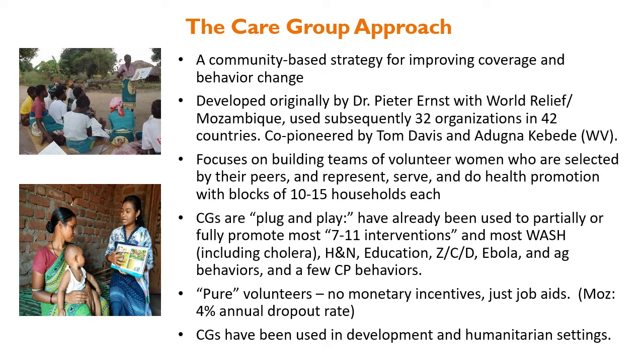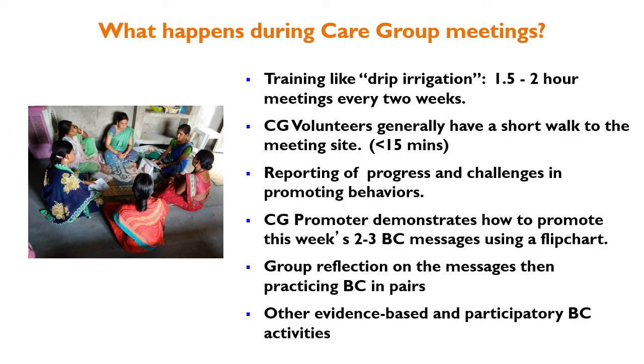They receive no monetary incentives, just job aids, yet we usually see only a 5 to 10% annual dropout of these volunteers. Their workload is kept very low, less than 8 hours a week, to avoid burnout and exploitation. Evaluations at the end of care group projects have shown that one of the main reasons women remain as volunteers is that they gain respect in their communities and find the role empowering. The care group approach has been used in both development and humanitarian settings, including after disasters.